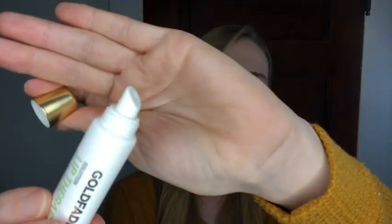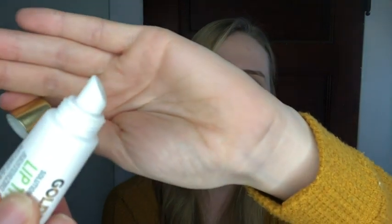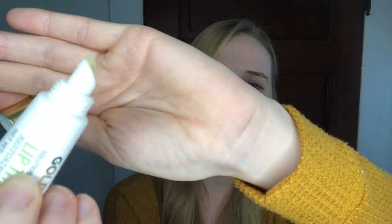It's also super easy to use. It has the really nice indent that fits right on your lip, and you don't even need a lot. If you just put a little, it goes right on. Having that indent of the lip right there makes it really easy to apply.